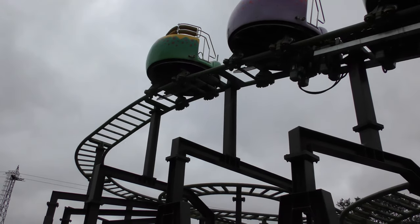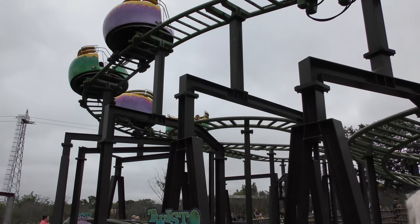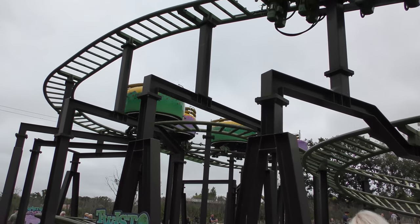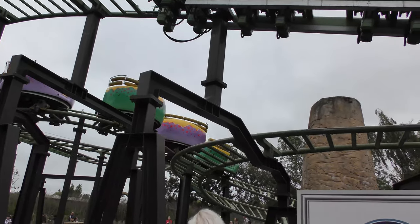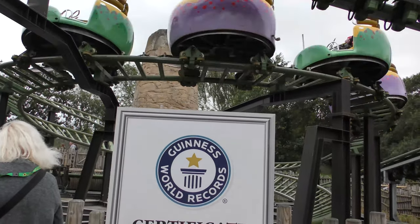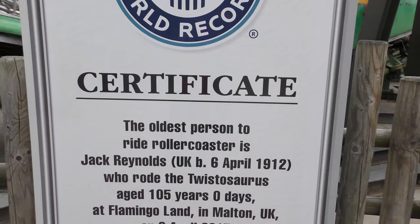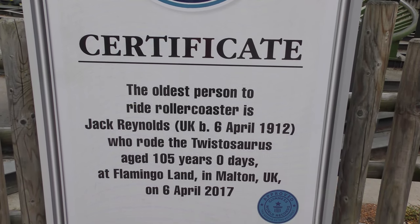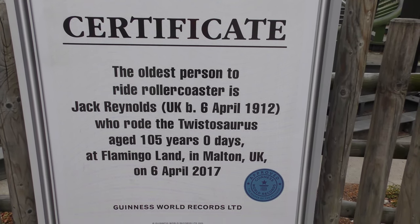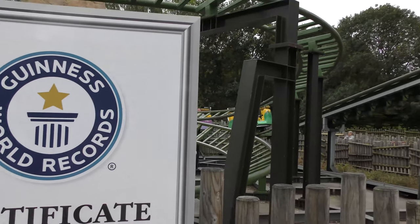Looks really good fun. We'll take you guys along for a ride. Some good spinning action. It is an interesting fact. It also holds a world record, but not for the ride itself. It's the oldest person to ride a roller coaster. It's Jack Reynolds. He rode the Twistosaurus aged 105 years and 0 days, so just been on his birthday. Lucky guy.